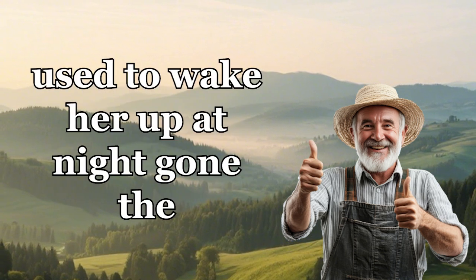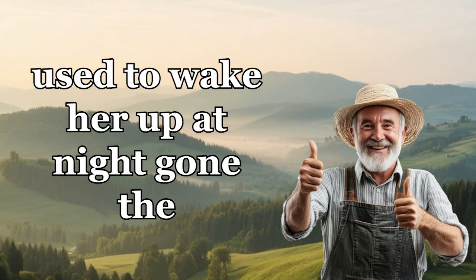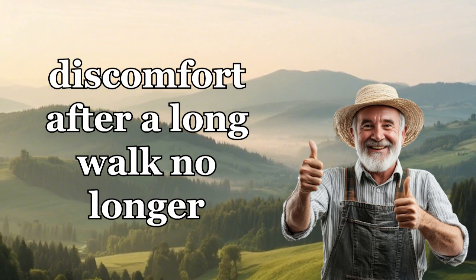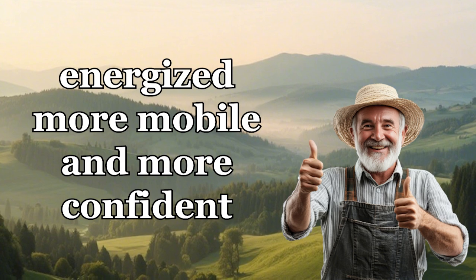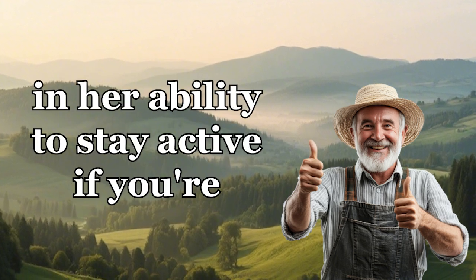For Eleanor, these small changes made a world of difference. The painful cramps that used to wake her up at night? Gone. The discomfort after a long walk? No longer an issue. And the best part? She felt more energized, more mobile, and more confident in her ability to stay active.